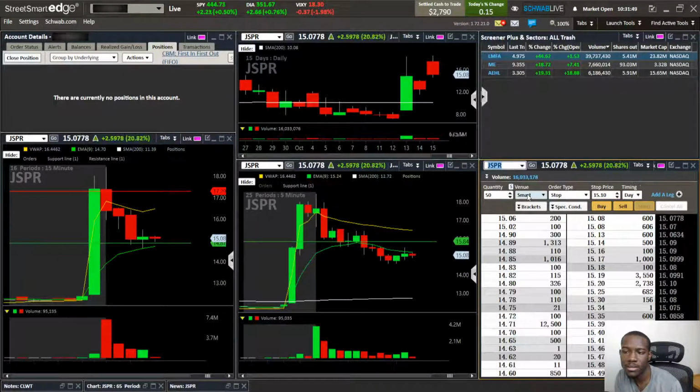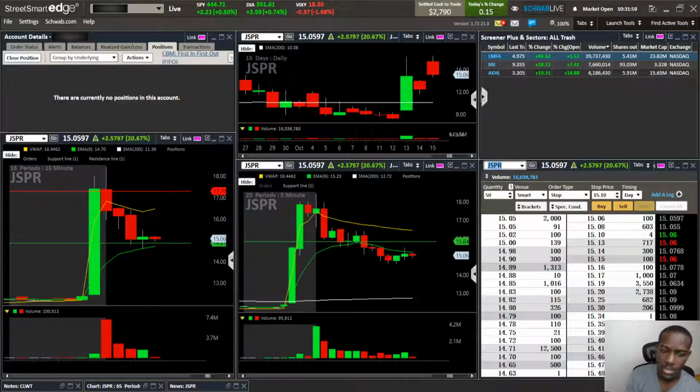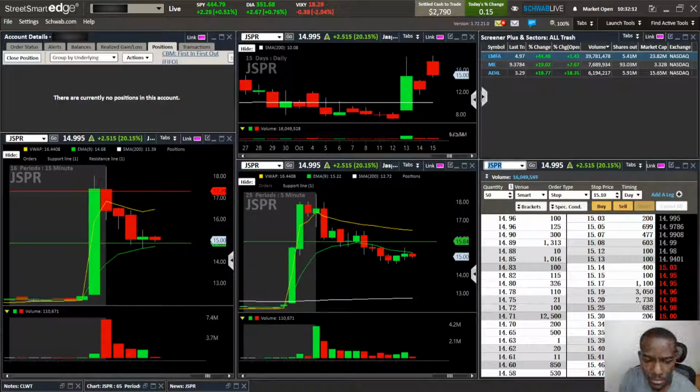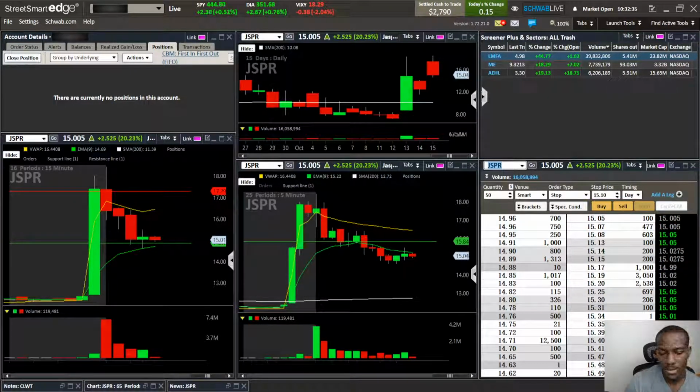JSPR. Why is that not showing up on my scanner? It should be. Don't know why. It's not showing any kind of values there. Don't understand it. It's not showing up on my TD or anything. But it's all good. We'll watch it.